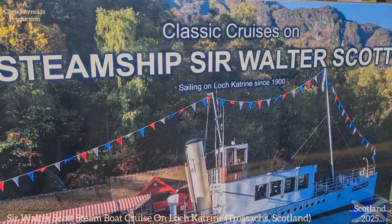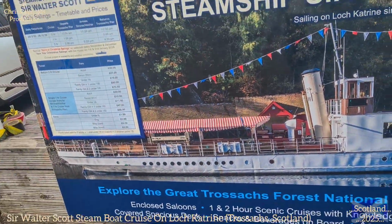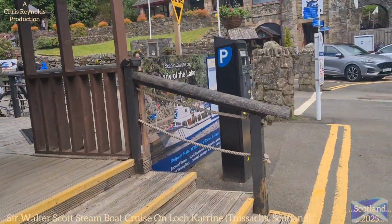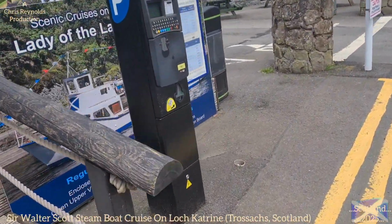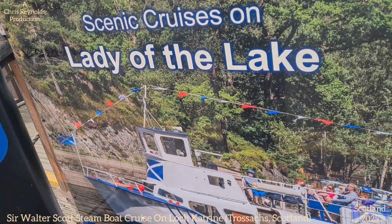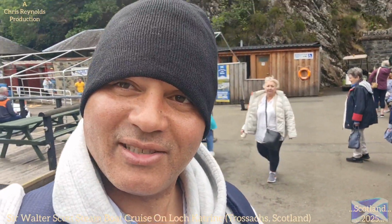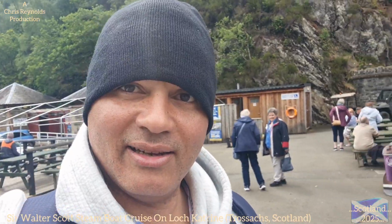As I say, I was going to show you online, but I can't get a signal, so I'm just going to show you the information that's about here. As I say, I'm going on the steam one, so I've got my boarding pass. It's quite easy, just because you get a booking reference number when you book it online.